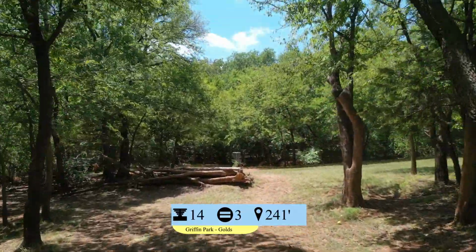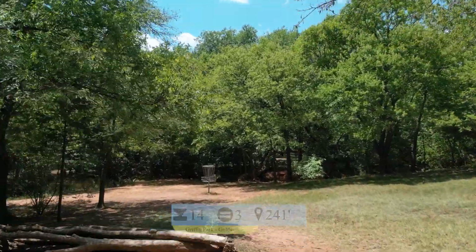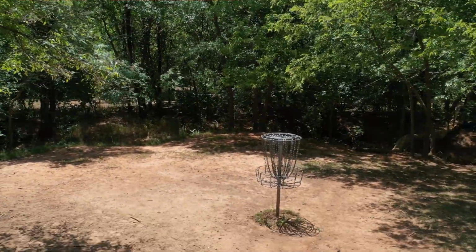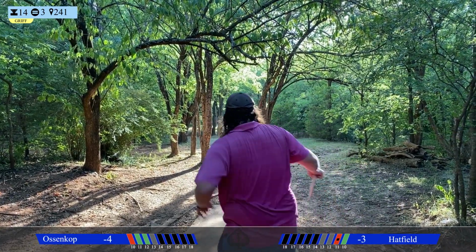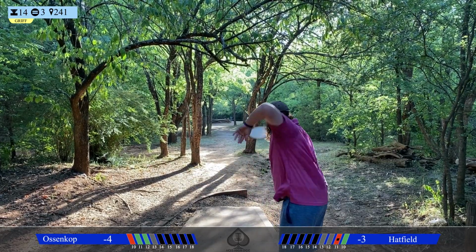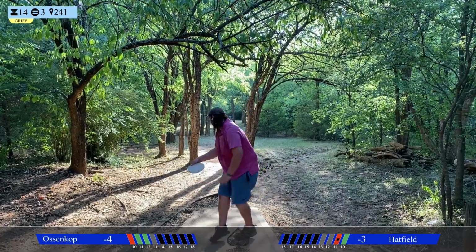All right, hole 14, also known as the dead man hole. Long story behind it. We'll maybe make another video about that. 241 feet, par 3, tiny little bitty gaps, and then for some reason, just to remind you that you're in Norman, there's a big log wall right exactly where you want to hit. Perfectly placed, where a perfect shot would hit and slide up to the basket.